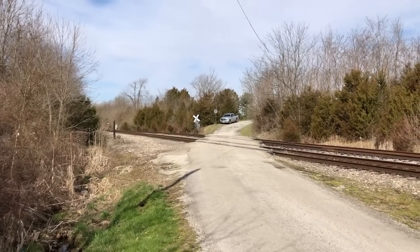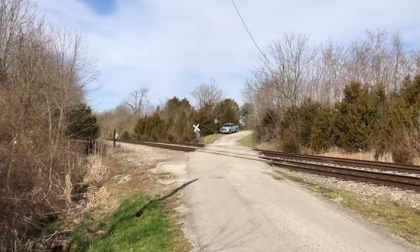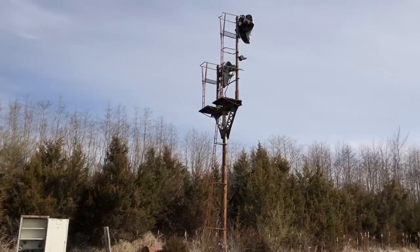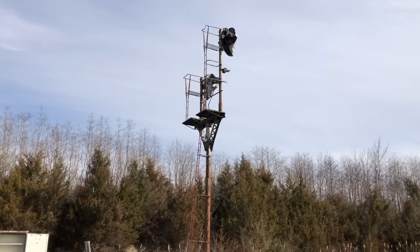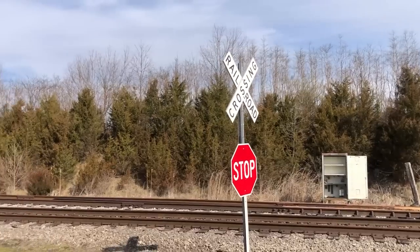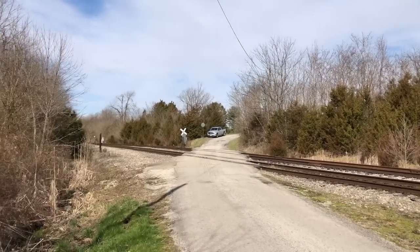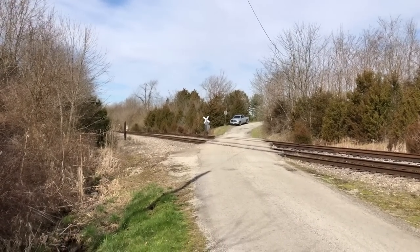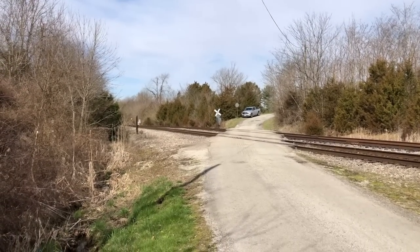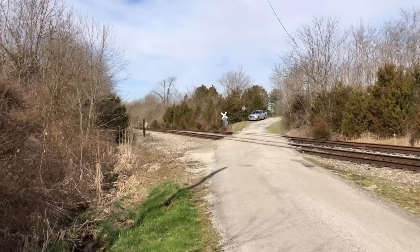I think this crossing is pretty cool looking with these signals and everything right here. Those signals, old Norfolk and Western color position lights. They bagged those somewhere around 2007, right around that area. That's probably when they did it. Here comes the train.